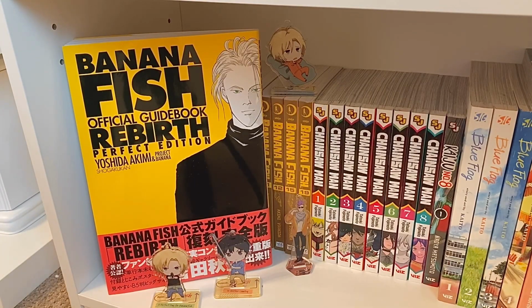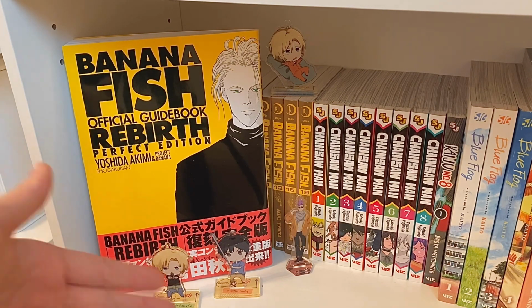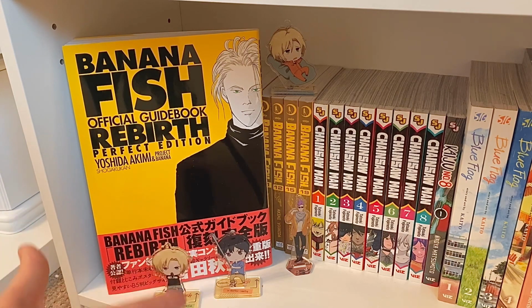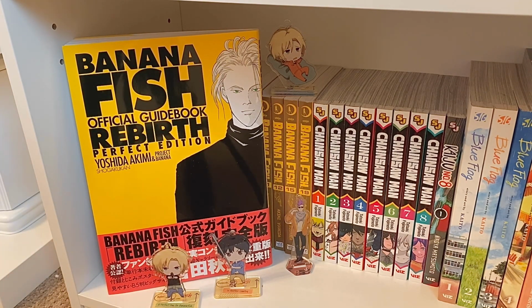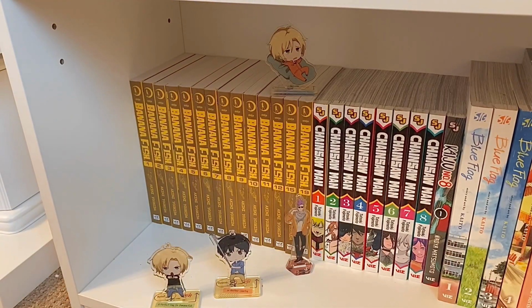Okay, so I'm trying to get this at a good angle, but it's hard to get my tripod to reach this low. But the next shelf here I have is Banana Fish. In front of my Banana Fish manga, I have a few acrylic stands of Shorter, Ash, Eiji, and another Ash, as well as this Banana Fish official guide rebirth book, that you guys would have seen if you watched my newest video before this. So yeah. Behind it, I have my Banana Fish manga.